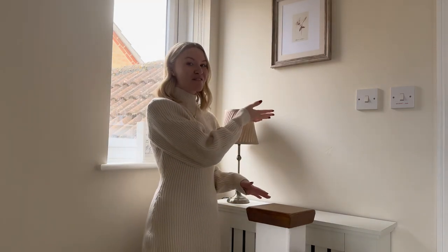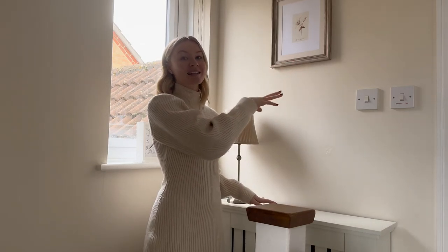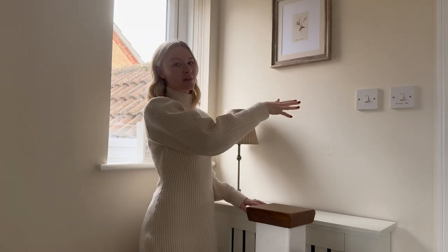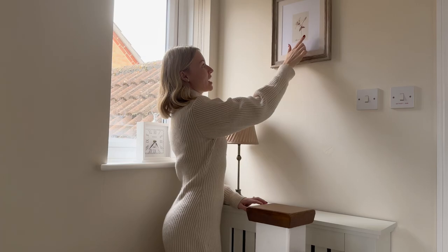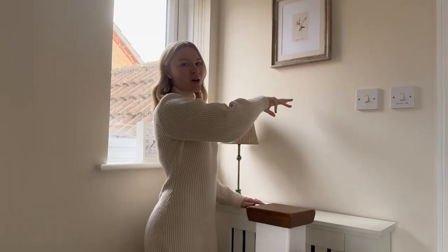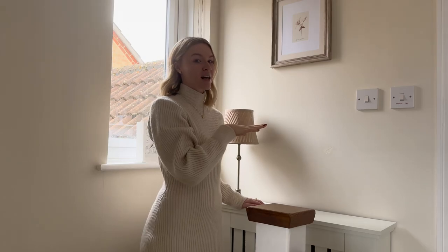Another styling favourite of mine is prints and frames. I think, again, they can completely transform a blank space if you've got one on your wall. I knew I definitely wanted to have something here because walking up the stairs, it's the first thing that you see. And so I found these really, really pretty floral prints from a small business who I will link down below called FJB Studio. She has some lovely, lovely prints on Etsy for really good prices as well.